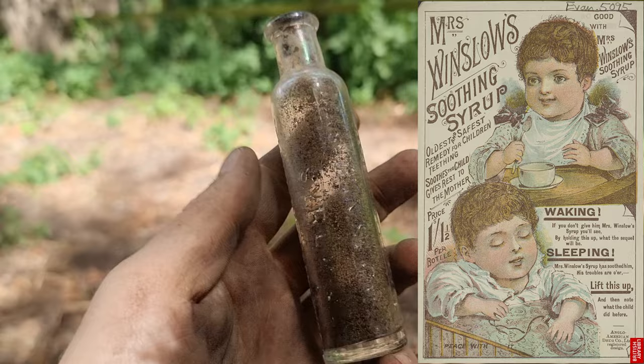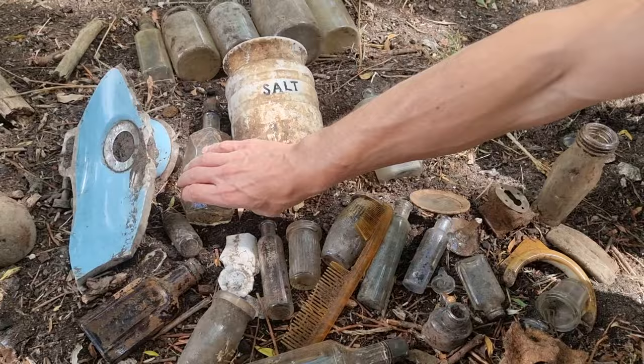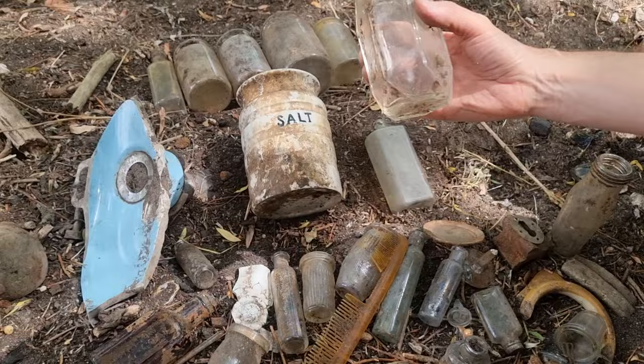Salt, yeah. A little ink. Nice little ink. That's a nice shape, isn't it? Yeah, it is. I think it's quite modern. Yeah, 20s or 30s, maybe 40s. Nice shape, though. It's lovely. And you even pulled up the kitchen sink. Yeah, I know. Big up a kitchen sink.